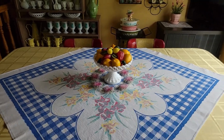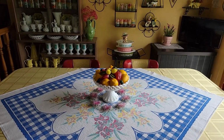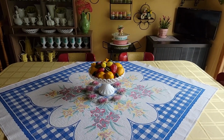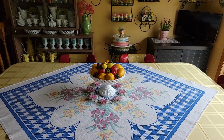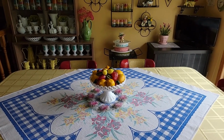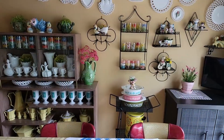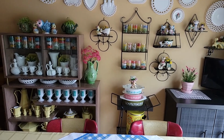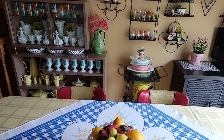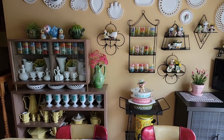I have found a couple other tablecloths that could have been springy looking. I don't know if you still have daffodils blooming. I did have some over the years, but I just really have trouble with them always dying out. We are a lot farther behind as far as weather goes than a lot of you, so you may have already had your daffodils and your tulips and enjoyed them, I hope.